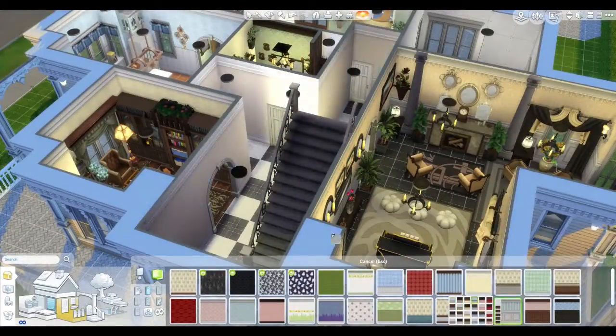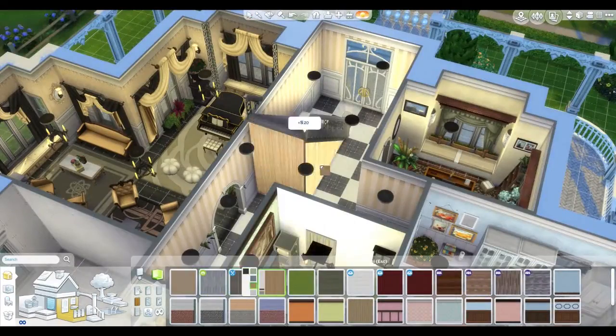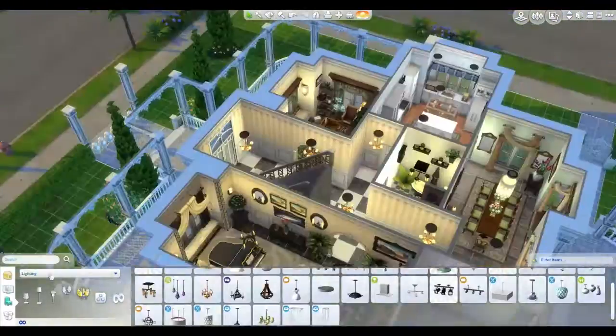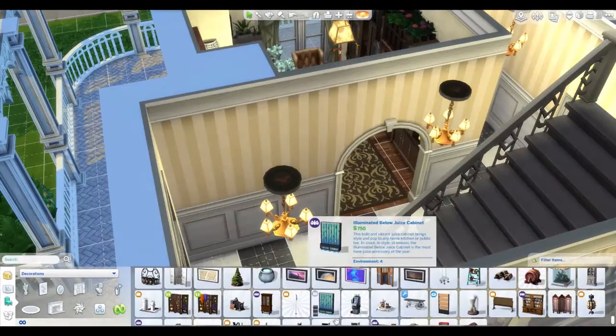Here's where I'm putting the checkered pattern that I saw on Pinterest. A lot of the hallways have these mosaic tiles and these checkered patterns. It's like a classy feel to it. I absolutely love the color mesh of the black and white with the gold walls.